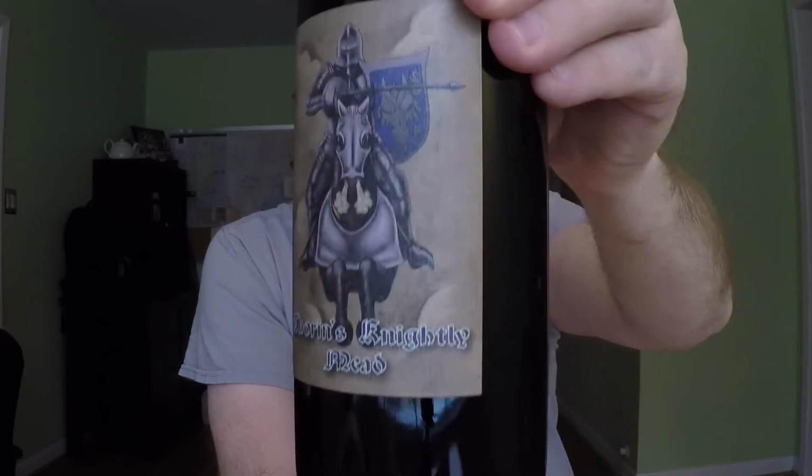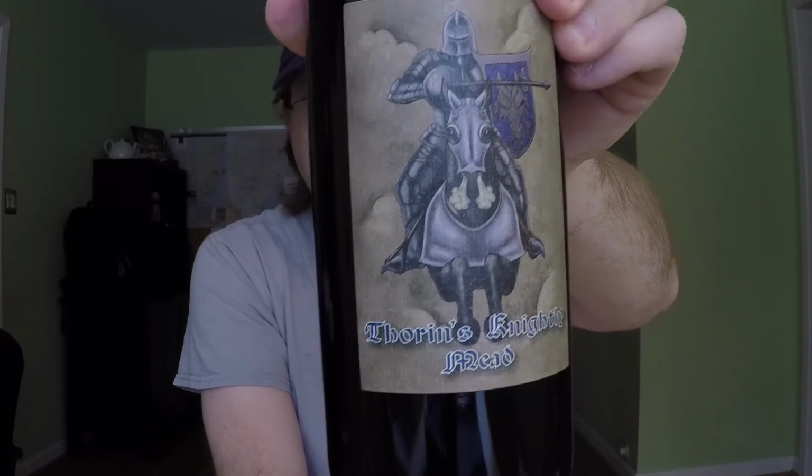So let's go ahead and get right into it. Today we are drinking Thorin's Viking, Thorin's Nightly Mead. It's got a pretty cool label here. It's 12.9%. It's in a Belgian beer bottle with a beer cap. Let's crack it open and see what happens.